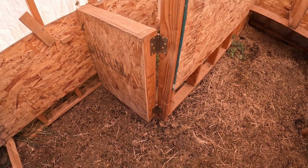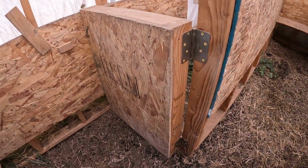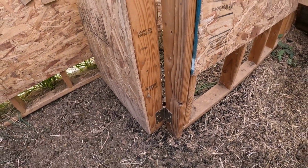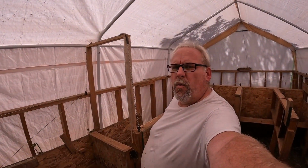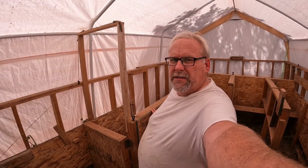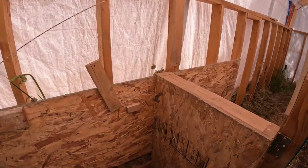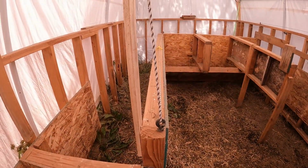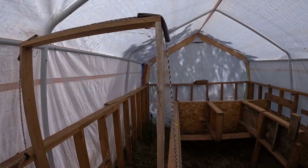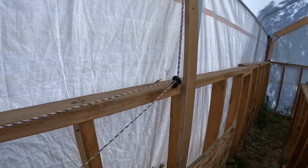Hinges are right here. They are stainless steel, nice and strong. I think this wall is somewhere between 36 and 40 inches. I don't remember what my little gate here is. It worked really well. And then I brought the hot wire up and over this opening so that I could walk under it, and it comes along here.